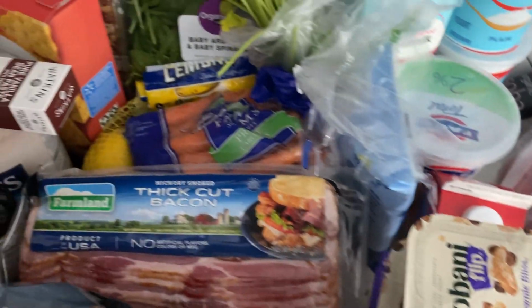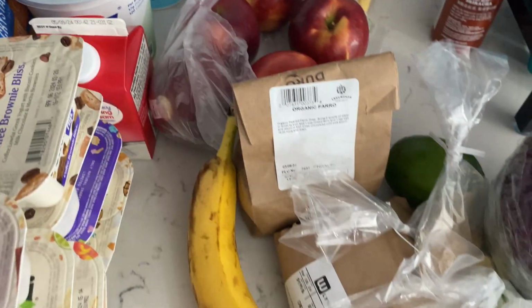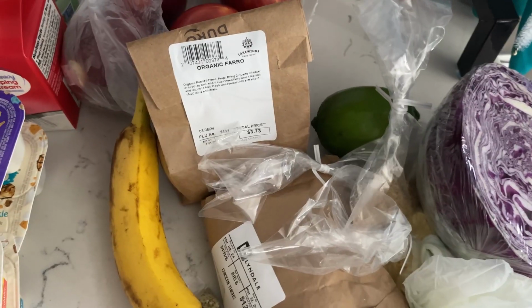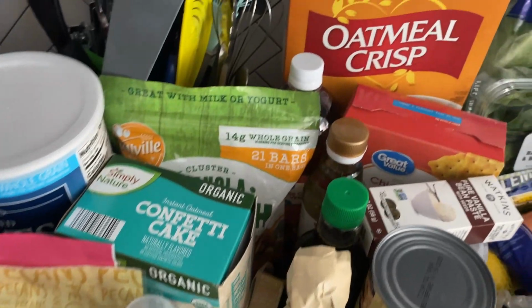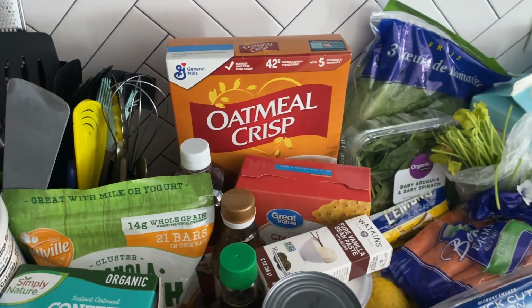And I feel like that's everything. Did I get everything? Wow. Oh, I had a lime. The lime is for my key lime pie overnight oats. I think that's all of my stuff. So I'm gonna put everything away, and then we're gonna sit down and I'll chat about the cost.